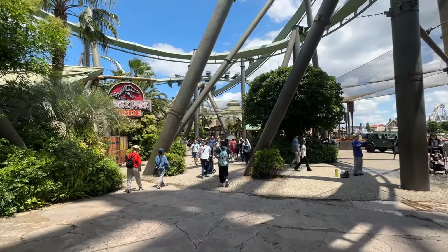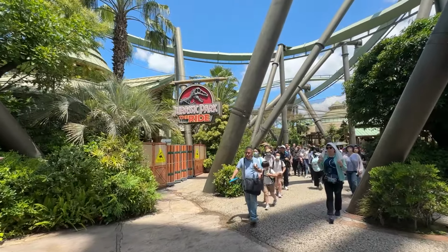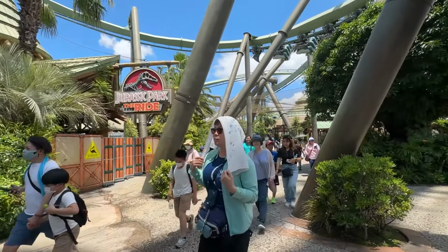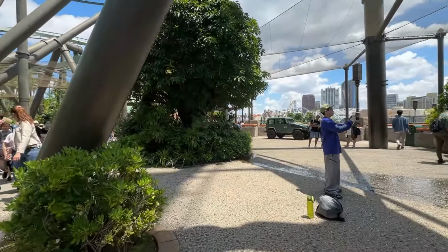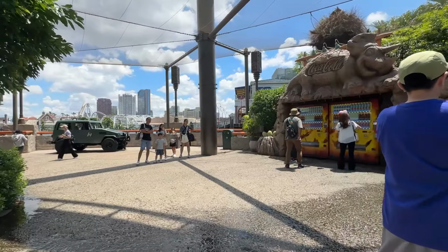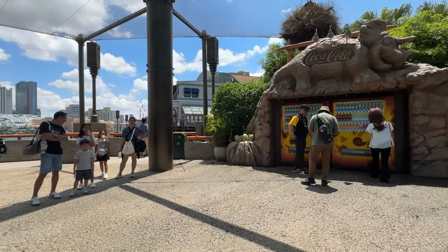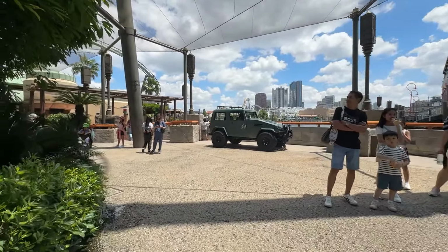See the rest of Jurassic Park. That is the Jurassic Park ride. It looks like it's maybe down for refurbishment, so we're not going to open up today. That's too bad. And we have some vending machines, which are very popular here in Japan. You can find them all over. They have like hot drinks sometimes as well, but that's when it's all cold beverages.